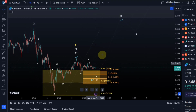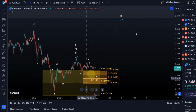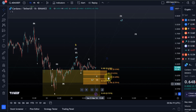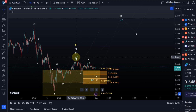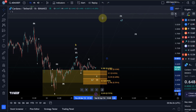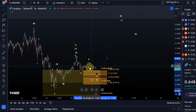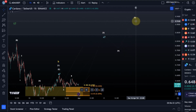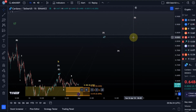And then I can also give you a target for the next move up, but only once we have a low established. It looks a bit unfinished there, this correction, which started on the 26th. So probably we might get one more low here in this support area. And then we should get a wave 3, a wave 4, and a wave 5, and that could complete this entire pattern from the June low last year. Not much more to add at the moment.